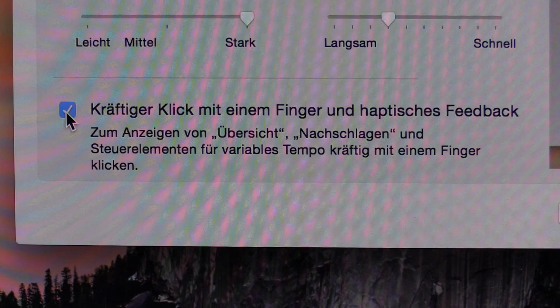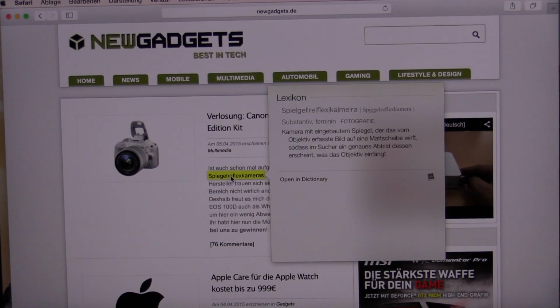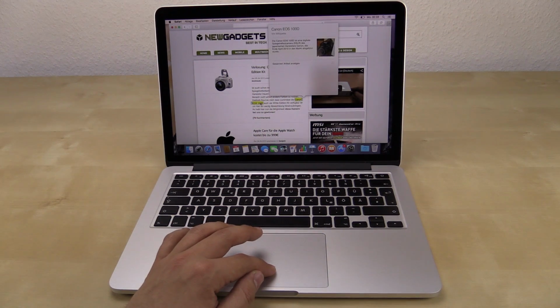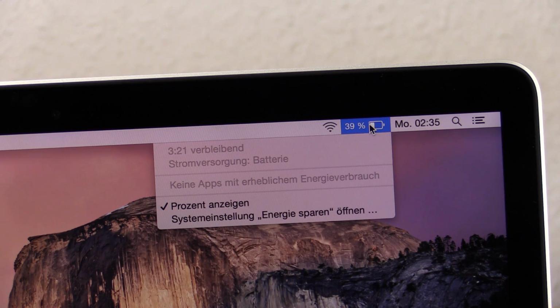There's also an option for the new Force click. That's a slightly harder click after the first click of the touchpad, and with this feature you can, for example, fast forward faster in QuickTime or look up words in the browser. These are just some examples. In a few weeks or months developers will surely add some more features to their apps where you can use Force click.